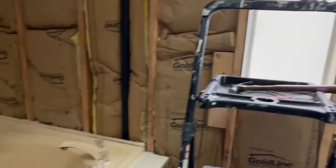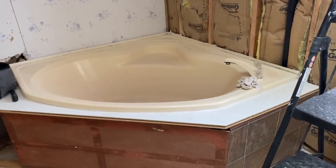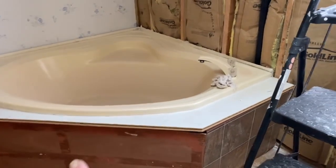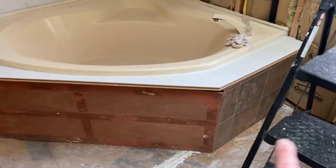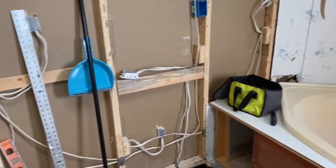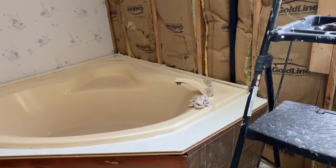Somebody asked me about the bathtub. The bathtub is not going away. It's going to stay. I'm going to paint it. And we'll do something interesting around the surround here. I'm planning on putting up beadboard around the room, and I'd like to do beadboard in the front of this as well. So I think it'd be really pretty.